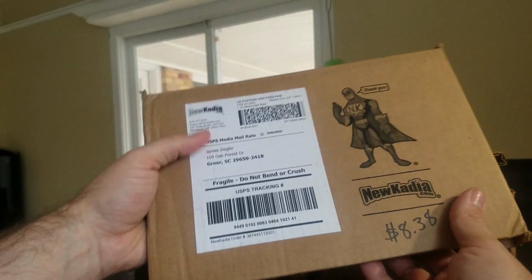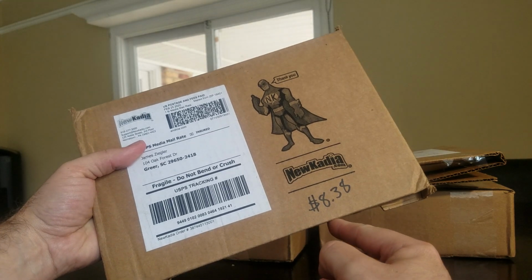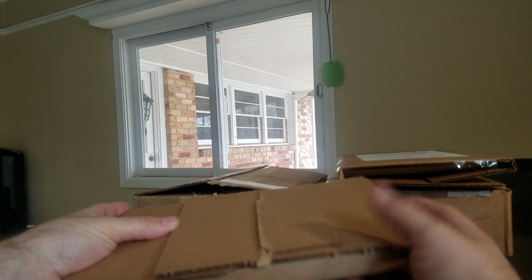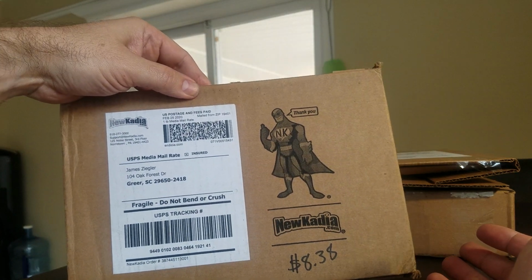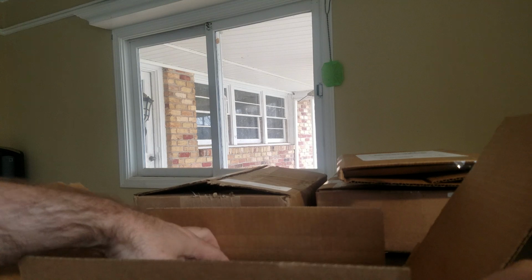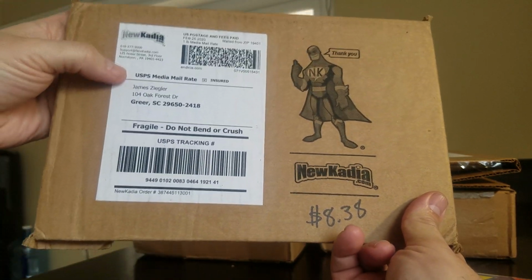Alright, next up. New Cadia. He's got a huge store, huge selection. This is actually the first time I've ever bought from him. $8.38. He has his own personal mailers, similar to Gemini mailers, so they come really protected. They're all stamped and everything. Pretty neat. He gave me a coupon to shop at his store, like 20% off or something like that. I hadn't heard of him prior, but I'll definitely keep my eye on his sales. It looks like he has a massive store, I guess in Pennsylvania.